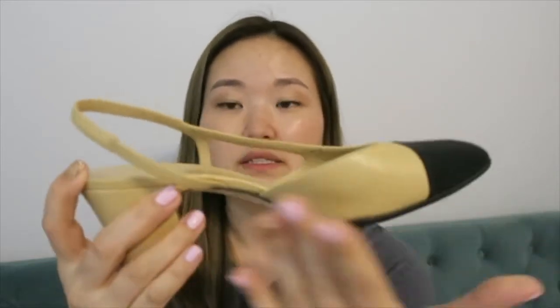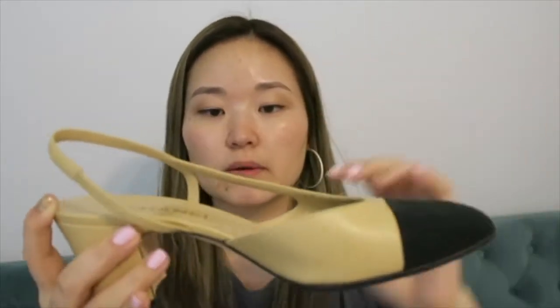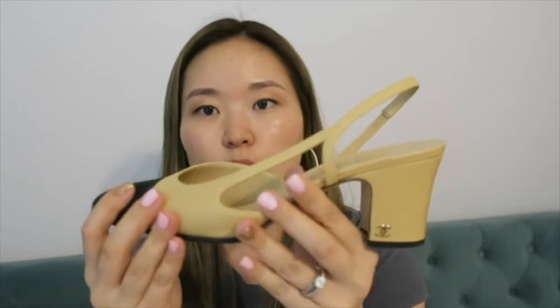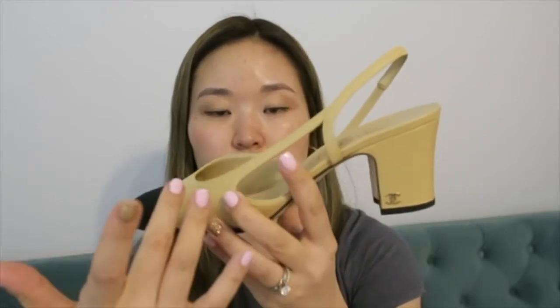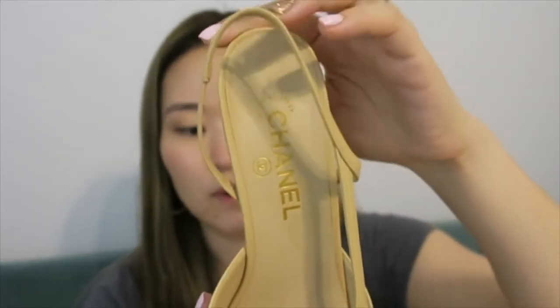So this side only has that stretchy strap over here. There's nothing blocking over here, but on this side it's cut out, but there's two straps here to hold your foot in better. And it's a little dirty right now, but it has a Chanel logo on the insole right here.